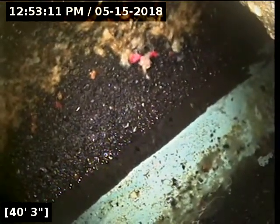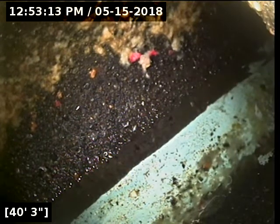And here's our transition into the city main. This completes our inspection.